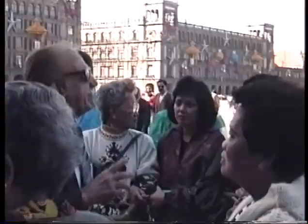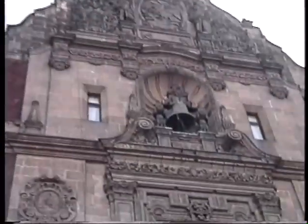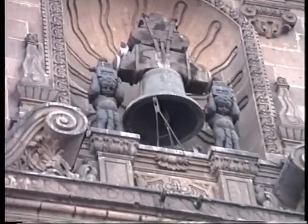But in this building, they have a beautiful painting depicting the social and political movement of the country. All the history is painted on the walls. So we go inside to see those paintings. Right there on top, you can see the bell of the independence. That's the bell that was rung by Father Miguel Hidalgo y Costilla when they started the independence. We're talking about independence from Spain.